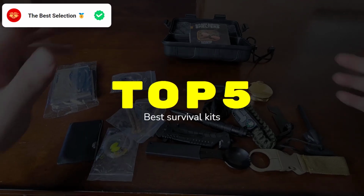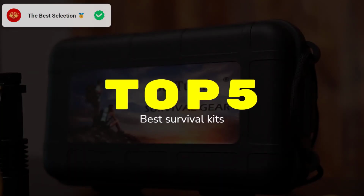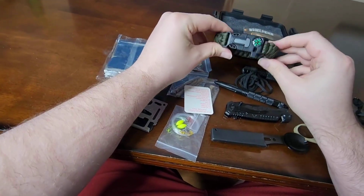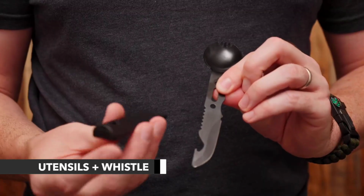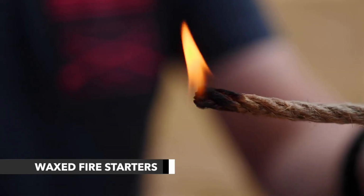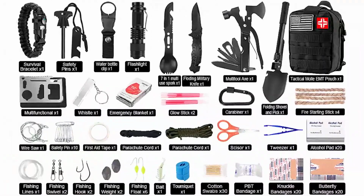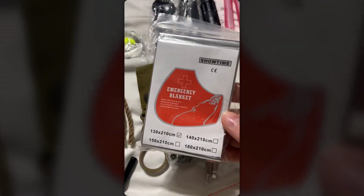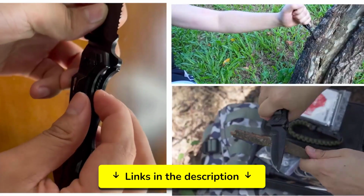Worried about being caught unprepared when you need it most? I've identified the 5 survival kits that actually deliver when your life depends on it. Our rigorous testing process, which includes real-world emergency simulations and durability stress tests, has revealed which survival kits truly live up to their military-grade claims. Each kit has been evaluated for comprehensiveness, quality, and reliability, so make sure to watch the complete list.